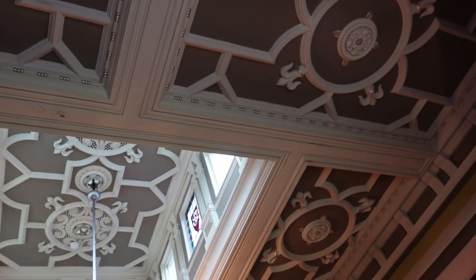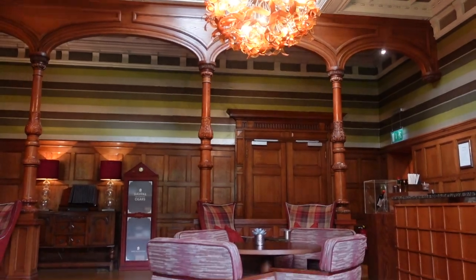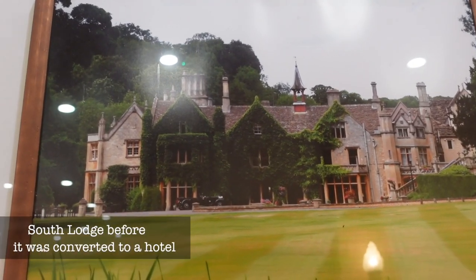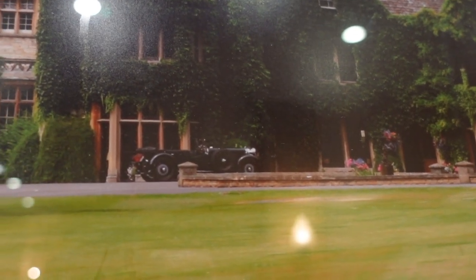So this used to be a manor house, but then it was converted into a hotel. I love the decor here. Let's picture what it must have looked like back when it was a manor house. Oh my god, look at that car. I don't know if you can see how gorgeous that car is.